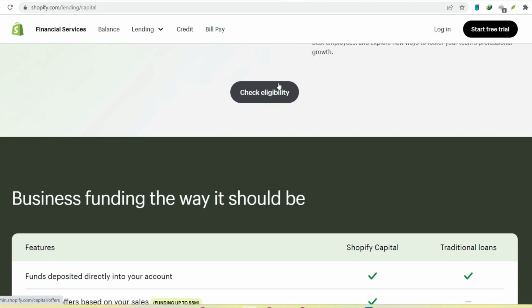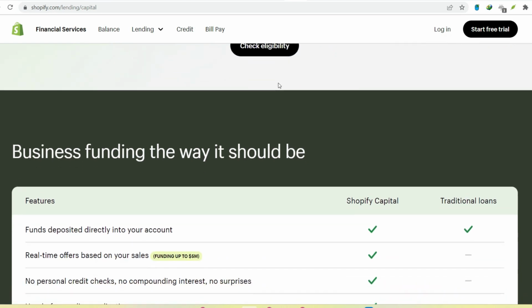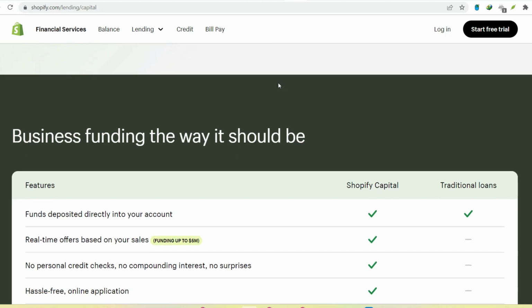Here's the important part. If the negative balance lingers for too long, the Shopify recovery team might reach out to you directly. They'll work with you to find a resolution, which could involve setting up a payment plan to settle the debt. Remember, communication is key.